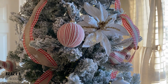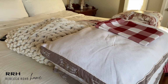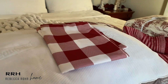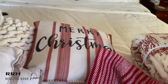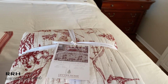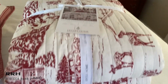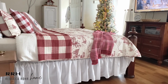I have some new bedding. The chunky blanket was one that I made. These pillow covers are from Amazon. The Merry Christmas was from Kirkland's years ago. And this is my new item, the Levtex Winter Sleigh Ride Quilt Set. And it's 100% cotton. I love it. It's got a red check on the other side. And it's just so soft.